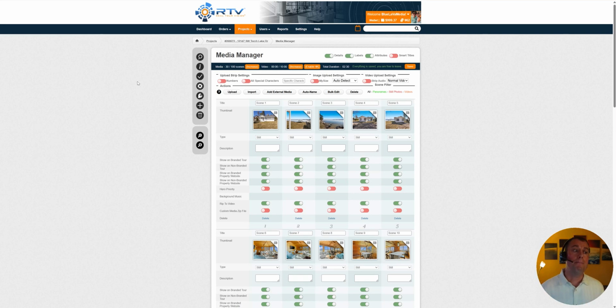Our imports are amazing. The import features allow you to literally hit the import button and bring in your Kubicasa, Dropbox, Google Drive, Microsoft OneDrive, and SmugMug. So the import is if your editor gives you a link to a Dropbox folder back, you can literally just bring it right in and you don't have to download and upload. It's going to save you so much time.